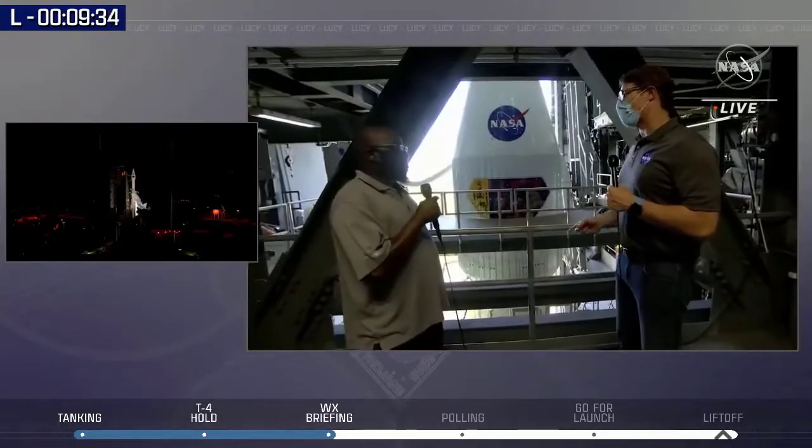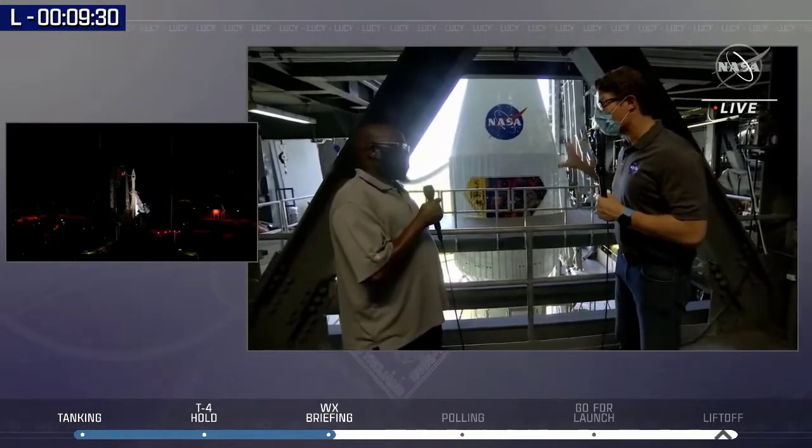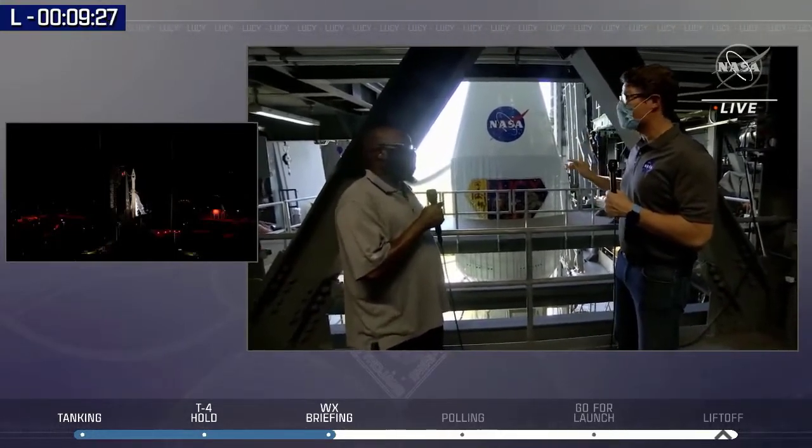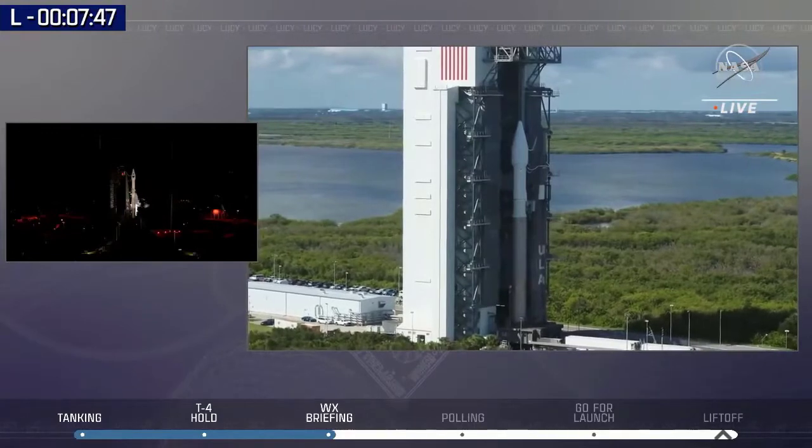So let's talk a little bit about the orbit. So this spacecraft is going out 530 million miles away from the sun. That's far, and it takes a careful orbit to get there. Yes, what happens is that moment of rollout. So that was a really cool opportunity you had.